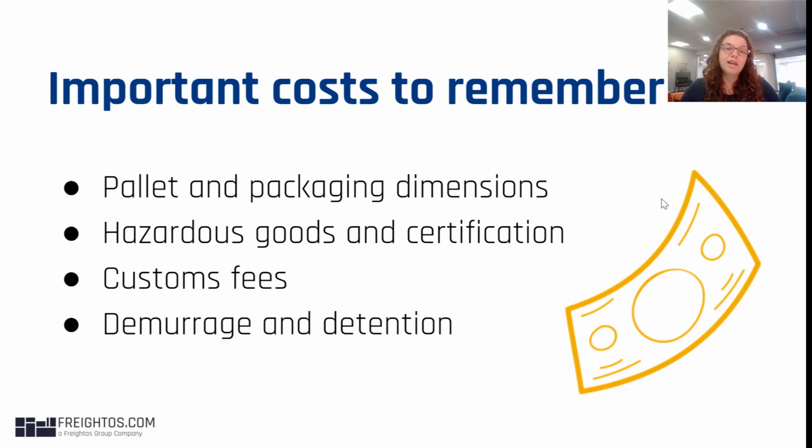The first of those is demurrage, which you don't always have control over, but what that means is that your container is delayed being picked up from the port and taken to the warehouse. And the longer that delay, the more you end up paying for your container to sit there at the port, and those charges can really add up.